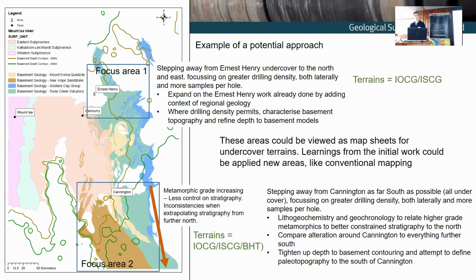Another example is down south, heading further south of Cannington. These are highly metamorphosed rocks where we're using extrapolations of stratigraphy from further up in lower metamorphic grades that are closer to the surface. We'd like to be able to constrain some of that via lithogeochemistry and dating to help constrain what people are interpreting when they're down there. The reason I wanted to shout out here is because I knew there'd be a lot of chat of this nature, where people have actually worked in these areas and done exactly these things. But as GSQ, we have the opportunity to bring together multiple data sets and multiple people's interpretations to make this a much more inclusive study.